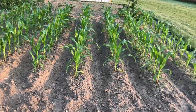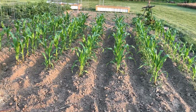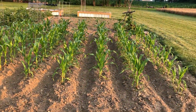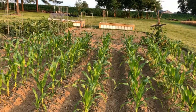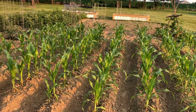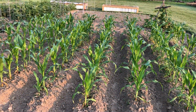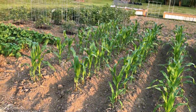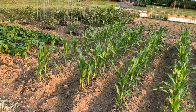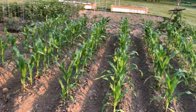I've got 6, 7 rows of sweet corn here. It all looks pretty healthy. I was looking at my journal from last year, and I think it was about the middle of August before we actually harvested any corn last year, so probably about on the same track as last year. And we had real good production.